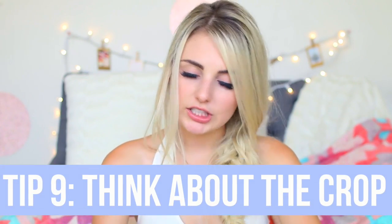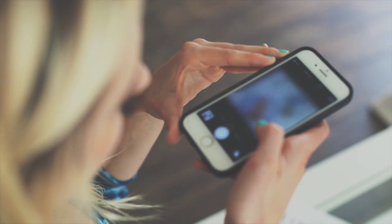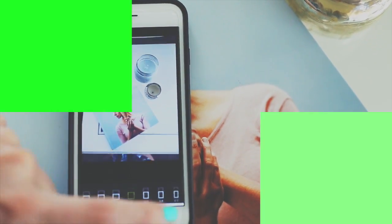Tip number 9 is to think about the crop, and I personally like to post my photos in a square when they're on Instagram. So a lot of the time I will have it on the normal setting for the camera mode, and I'll be taking a picture and then I'll swipe it over to the square one just to make sure everything fits, and then swipe it back and actually take the picture. So that's just something that I always make sure to keep in mind when I'm taking a photo.